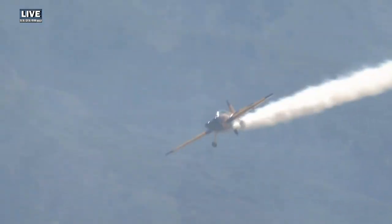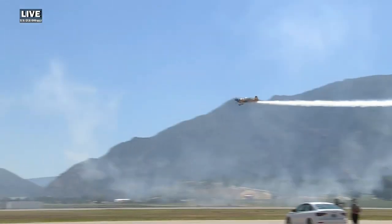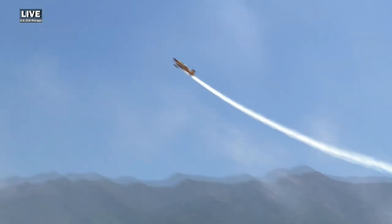All right, this is a tribute to his good buddy Bill Stein, who will be flying later on today. This is called the Steinway, a maneuver invented by Bill Stein and copied with great admiration by Bob Freeman.